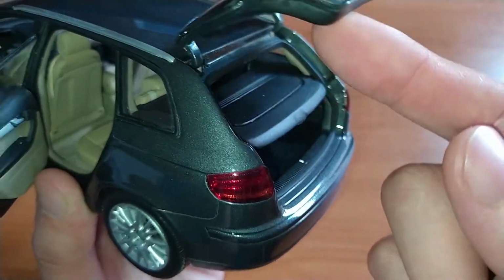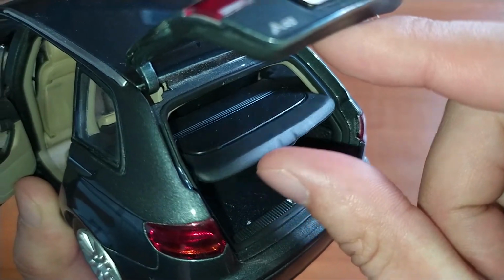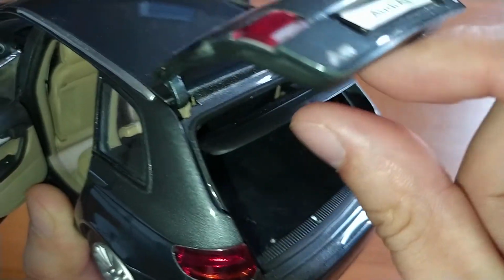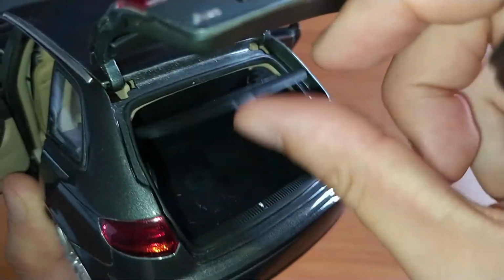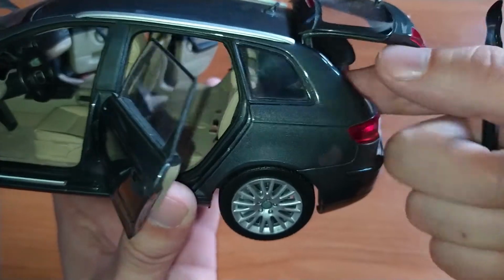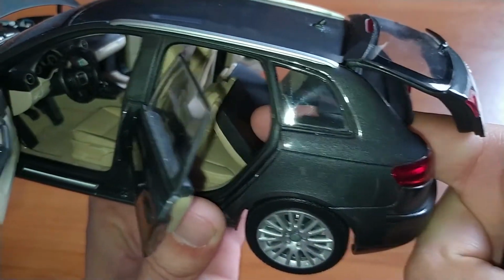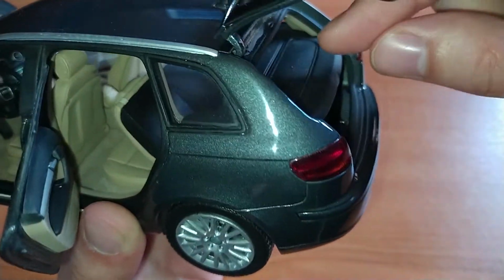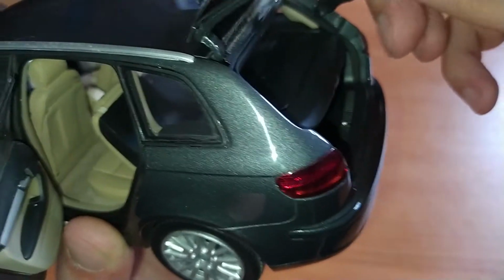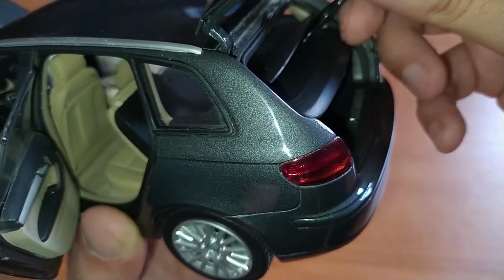But there's more. If you look inside the boot, this luggage cover thing pivots as well, and the back seats fold just like on the real thing. And there's more, because I think even the sunshade is molded in and functional.